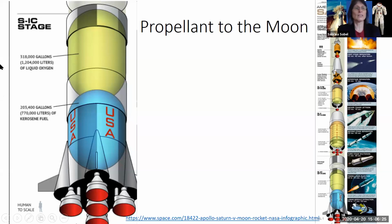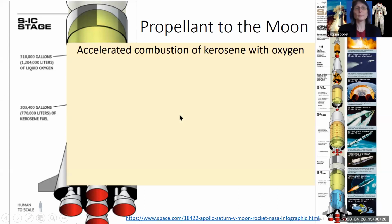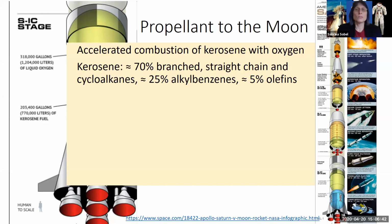So let's look at the kerosene. Why do you have that much kerosene fuel? You want accelerated combustion of kerosene with oxygen so that you create a tremendous amount of thrust in a tiny amount of time so you can escape Earth's gravity. When we look at kerosene's chemical composition, it is a hydrocarbon, so it's made of carbons and hydrogens. It's about 70% branched, straight chain, and cycloalkanes, about 25% alkyl benzenes, and about 5% olefins. It's a heavier fraction compared to gasoline, which is a lighter fraction. Its flash point is 37 to 65 degrees Celsius, which is 100 to 150 degrees Fahrenheit, and that is the point at which the vapor portion of your liquid fuel will ignite in air.